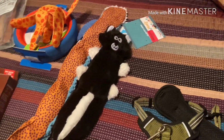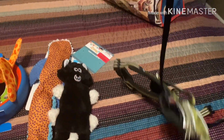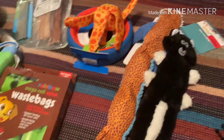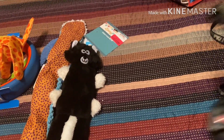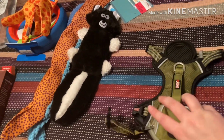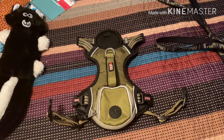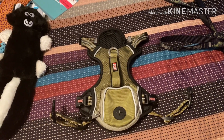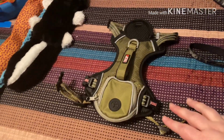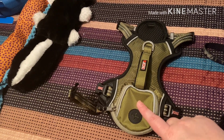Okay, and then the next thing I wanted to mention is the leash and harness that we went with. Now, I do not intend on keeping Velocity in a harness forever, but we have not found a padded martingale collar that we're really in love with yet. So until we do, we are just going to go with a harness. We picked this up at PetSmart.